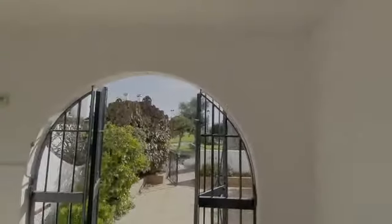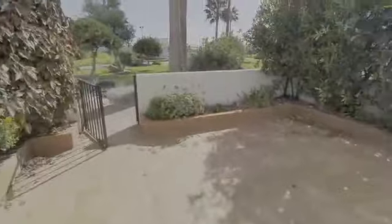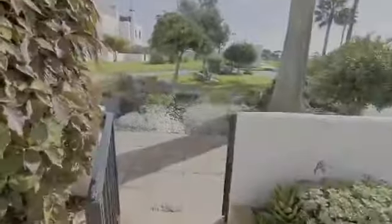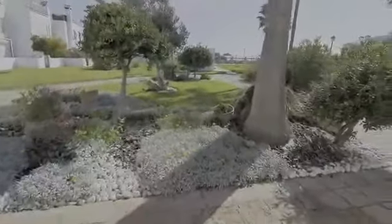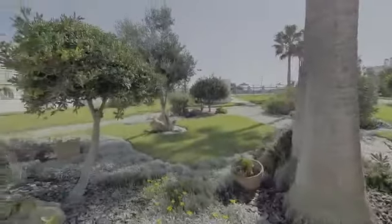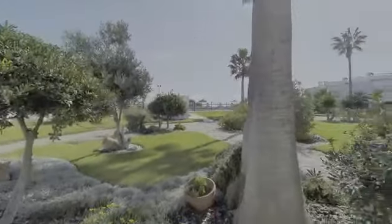Outside you have a covered area which leads onto an uncovered patio, which is a large size. Here you have a built-in barbecue and an area where you can wash your feet if you're coming in off the beach. The garden's gated, and then leads onto the communal gardens and the pool area, which in turn leads onto the beachfront promenade. And here's the view of the house from the back.